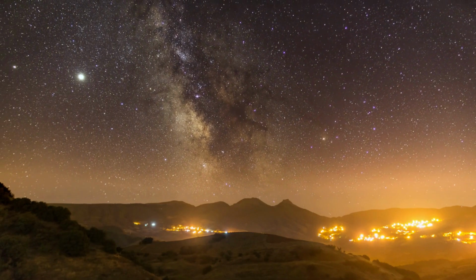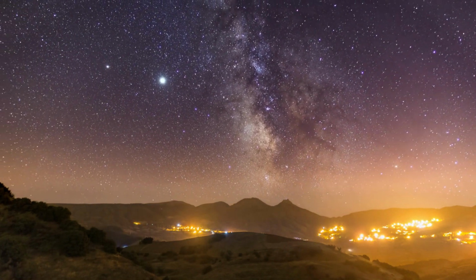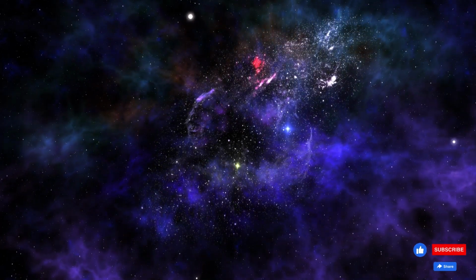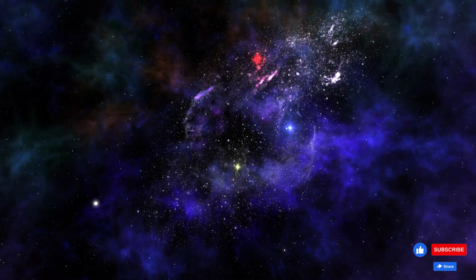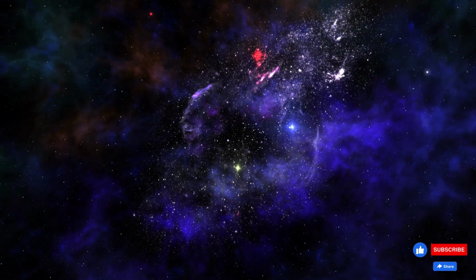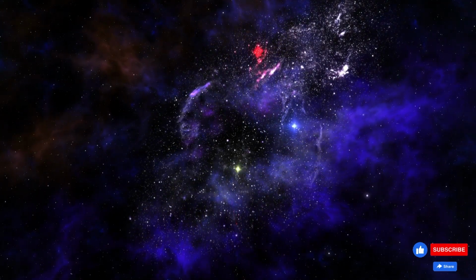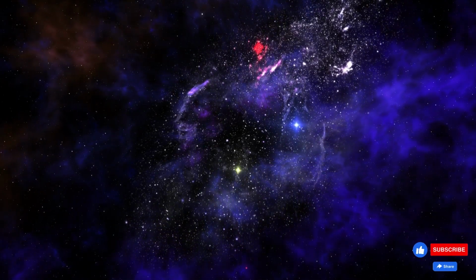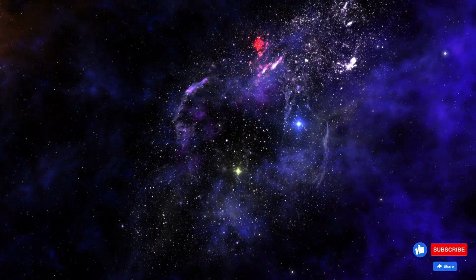As we zoom out further, we encounter different galaxies neighboring our Milky Way galaxy. Galaxies are enormous collections of stars, gas, dust, and dark matter held together by gravity. Our closest galaxy is the Andromeda Galaxy, located about 2.5 million light years away. Other neighboring galaxies include the Triangulum Galaxy and the Magellanic Clouds. These galaxies exhibit a wide range of shapes, sizes, and compositions, adding to the vastness and diversity of the universe.